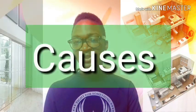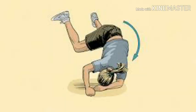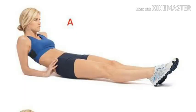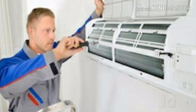What causes olecranon bursitis? Your elbow can start swelling for several reasons. Trauma: a hard blow to the elbow, such as hitting or falling on top of it, could cause the bursa to swell. Too much pressure from leaning on your elbow against a hard surface over a long time can irritate the bursa.